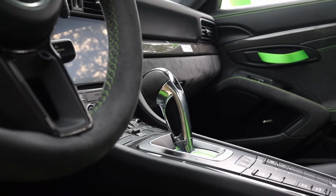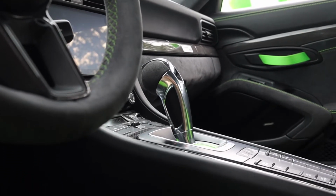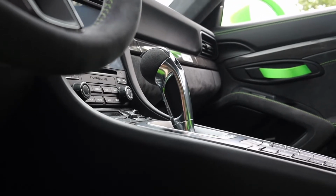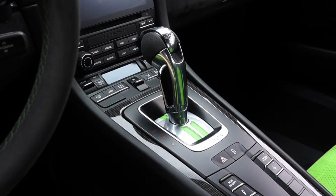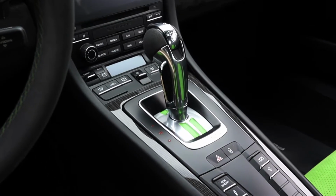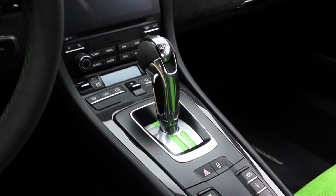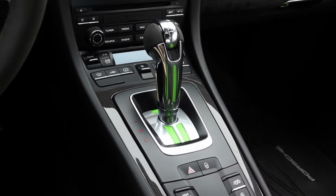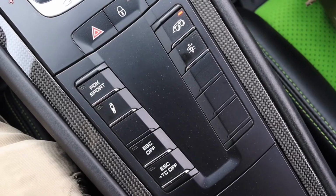Then we come to the shifter. Again, more lizard green accents, and this is for the PDK, a little bit of Alcantara on there, and you get the beautiful embossed logo down at the bottom that says GT3RS. So when you pay that price tag, you do get reminded quite frequently, and I like seeing that in cars. Then we do have our hazard switch and central locking.